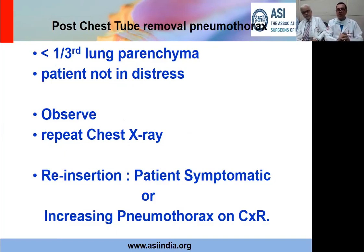If the patient is comfortable and your chest x-ray reveals the pneumothorax to be occupying less than one third of the horizontal size of the chest, then you can probably observe. Don't discharge the patient. Don't send him home, because if he goes home and this increases, he will have to rush to casualty in an emergency situation. Keep him in the hospital. Observe, auscultate frequently. Maybe repeat a chest x-ray the next day. And if the patient continues to be well and an x-ray shows reduction in the amount of pneumothorax, you can then send the patient home.